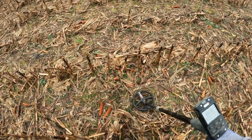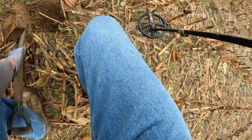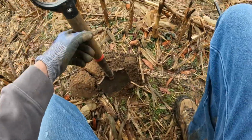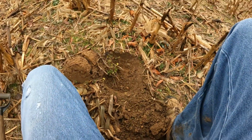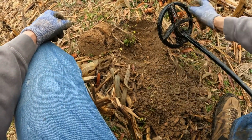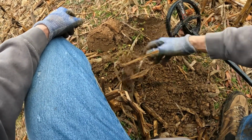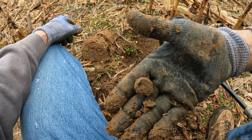Got a screaming 62 right here. Sounds shallow, but it may not be. Let's see here. Maybe 4 or 5 inches deep. It sounds really good. Got it out. All right, just gonna have to do this the old-fashioned way without a pinpointer. See it. Shotgun hole. It's all good. We'll just move on.